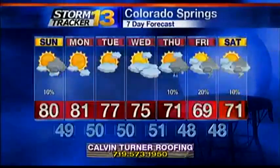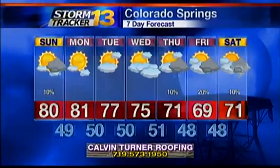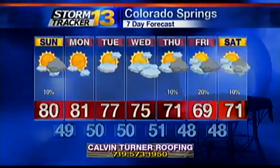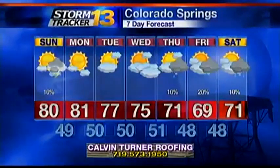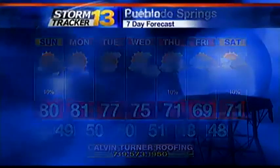Springs 7-day forecast then. High temperatures stay in the lower 80s all the way through our Monday. And then as we go into our Tuesday, Wednesday, we do see them begin to drop back. Then comes another chance for showers and isolated rumbles of thunder. Thursday, Friday, and Saturday, high temperatures drop to the upper 60s and lower 70s.